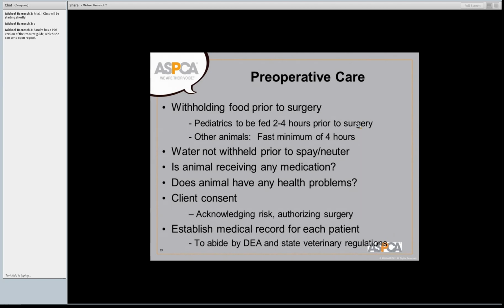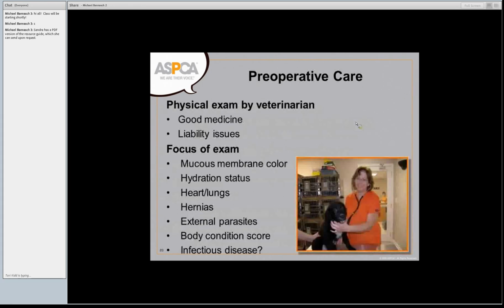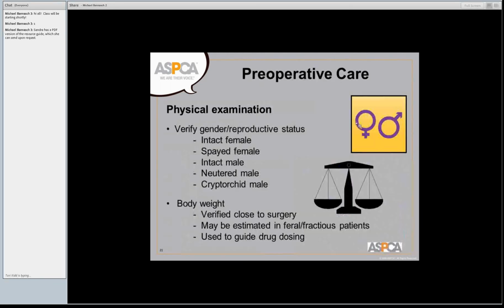Okay, so the next thing we're going to discuss is physical examination of the patient. Good. And this step is commonly skipped in spay-neuter programs, and people say it's because they lack the time to do it. However, a quality exam can really be performed in an efficient manner. And for cooperative animals, this should be done prior to sedation and anesthesia.